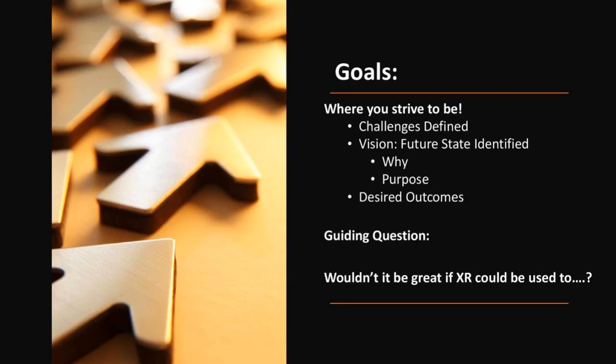Maybe at this level, you're thinking bigger picture, where you ask that question, wouldn't it be great if XR could be used to do something? Wouldn't it be great if XR could be used to help students in lab-based programs access content online? Wouldn't it be great if you could use XR to engage students in an interactive multi-user session around an object, such as a 3D model of an engine or some other device? Wouldn't it be great if we could use XR to help students learn faster or to help students be engaged in the learning process or to take ownership of designing their own lesson?